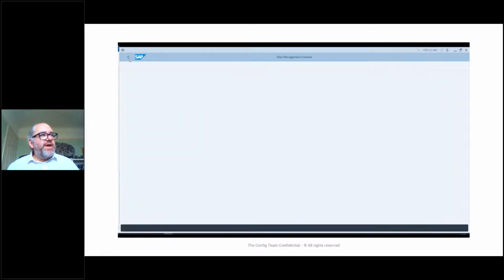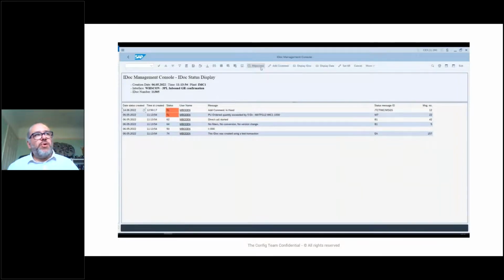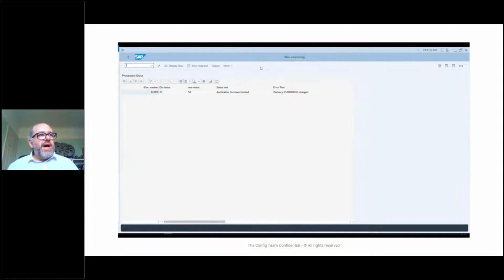So if the purchase order has now been resolved, in theory, we should be able to reprocess this IDoc successfully. So we'll just back out of the display data and status screen and tap the reprocess button. And straight away, our new status is 53. That means that the IDoc has been successfully posted. The delivery has now been created, and that stock is now available and everything's good. And we're happy now.